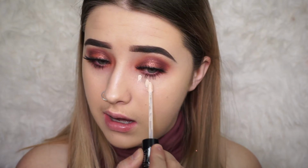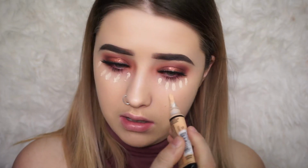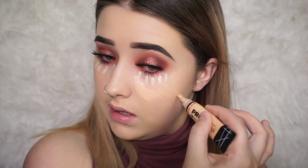Okay, so now that we're done with the eyes, let's move on to the rest of the face makeup. I'm going to go in with my Kat Von D Lock It Tattoo Concealer and just apply this underneath the eye. Just a few drops or dots. Now I'm just going to go in with my LA Girl Pro Conceal, and I'm just going to apply that directly underneath it just so it has something nicer to fade into. This isn't necessarily going to highlight, it's just going to make a nice fade and make it look a little bit more natural.